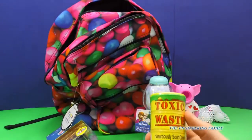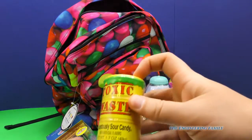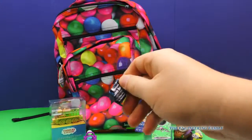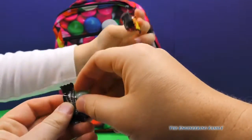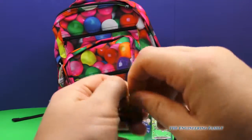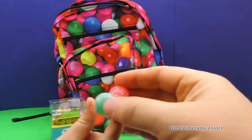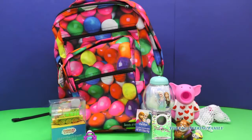Oh, you know what this is? Peanuts! No, it's toxic waste. It's super sour candy. Here it is. Toxic waste. One for you, one for me. Here's yours. And you're supposed to see how long you can keep it in your mouth. It's supposed to be really sour. You want the blue or the red? This blue. And I'll have the red.